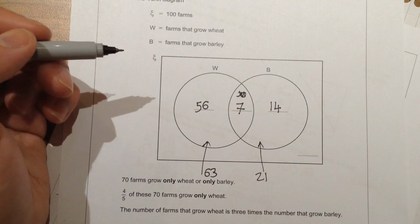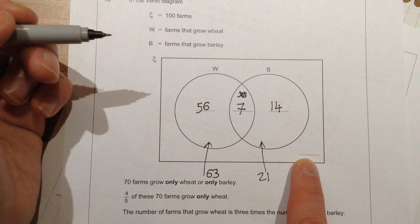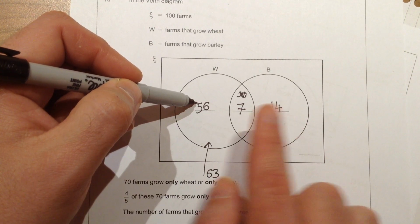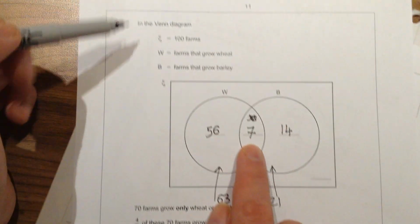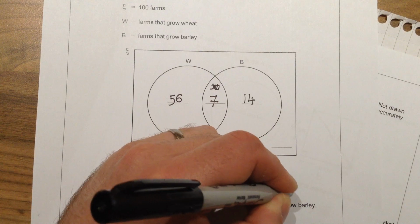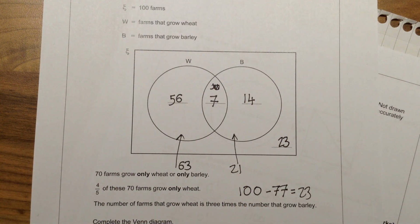Now the only thing that we're missing now, and probably one thing that a lot of people would lose a mark for, is we haven't actually checked if we need a number on this line here. So farms that don't grow either. Well, altogether we've got 56 plus 14 is 70, plus the 7 in the middle is 77. We knew from the start that there are 100 farms altogether, so we simply need to finish off by saying 100, take away 77, which is 23. So there must be 23 farms that go on the outside there that don't grow wheat or barley.